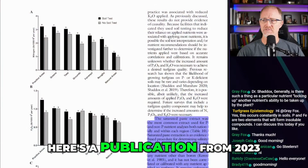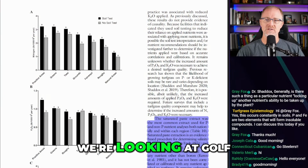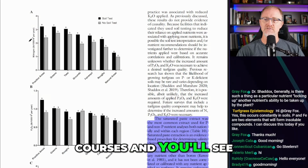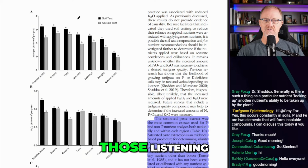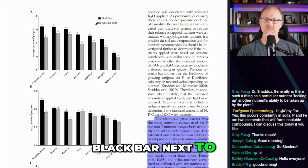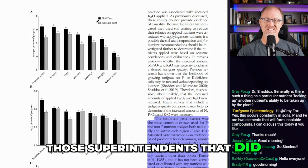Here's a publication from 2023. And in this publication, we were looking at golf courses. And you'll see with nitrogen on the top, I'm looking at a bar chart here for those listening, we have a black bar next to a gray bar. The black bar is soil test. The gray bar are those superintendents that did not soil test.